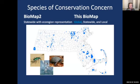So looking at the components, this is one example of one of the components that make up core habitat, the species information. As you may or may not recall, in BioMap3, this information was presented statewide with eco-regional representation. One of the things that we had heard as feedback or critique from BioMap3 was that people wanted information not just at the state or regional level, but also for their area or municipality or local level. So we worked hard to bring this with this next iteration.